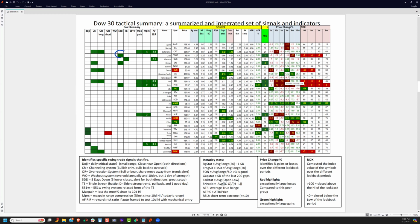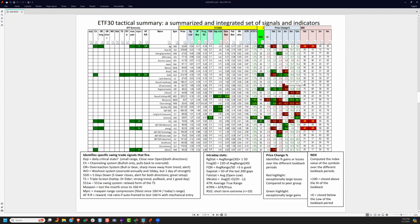Some good 5-day downs here in Cisco, Disney, and Intel especially offering 4.5 to 1. And that's one where you could play the 5DD failure as well. So that one works in both directions. In the ETF tactical, very few are testing out better than 2 to 1 on the auto framer. Yeah, weakness in oil and energy, very, very cyclic.